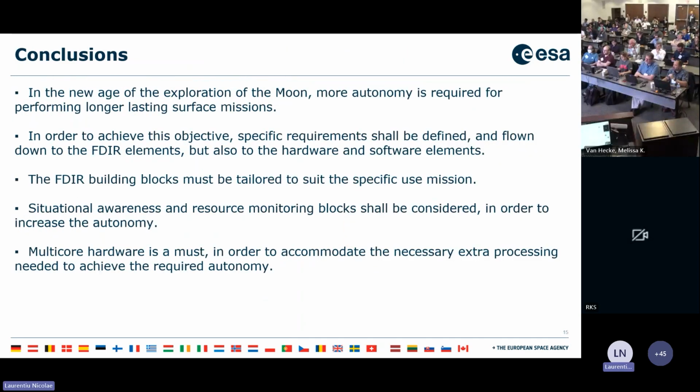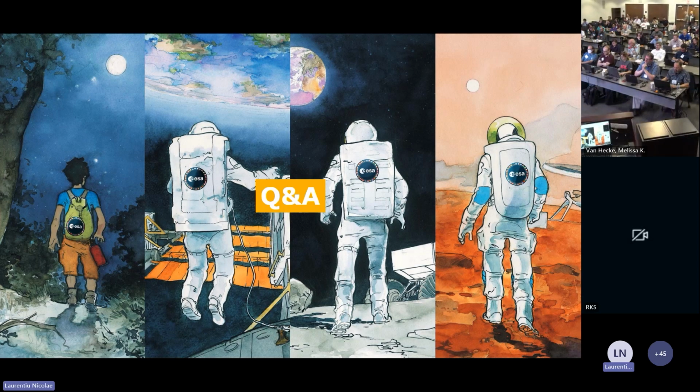To conclude, I would like to mention that in the new age of the exploration of the moon, more autonomy is required for performing longer-lasting surface missions. In order to achieve this objective, specific requirements shall be defined and flown down to the FDIR elements, but also to the hardware and software elements. In realizing these objectives, it becomes imperative to tailor the FDIR building blocks to the unique demands of each mission, fostering a close cooperation between mission requirements and autonomous capabilities. And furthermore, the adoption of multi-core hardware emerges as a prerequisite, facilitating the computational capability needed to accommodate the escalating demands of autonomous systems.